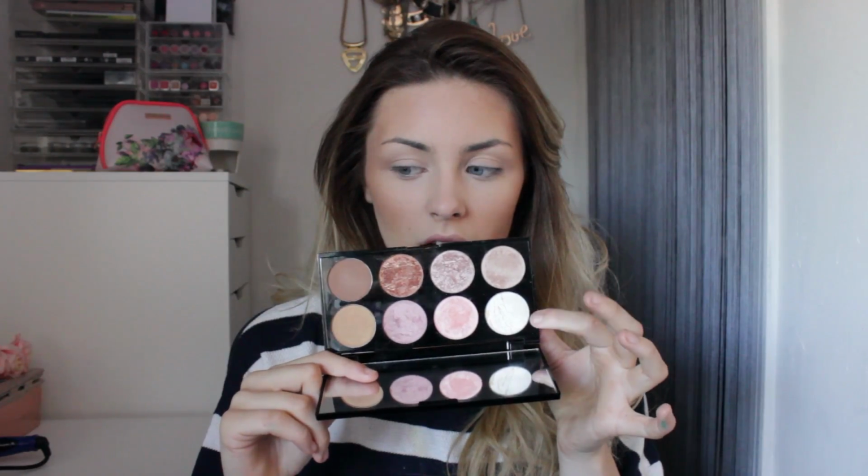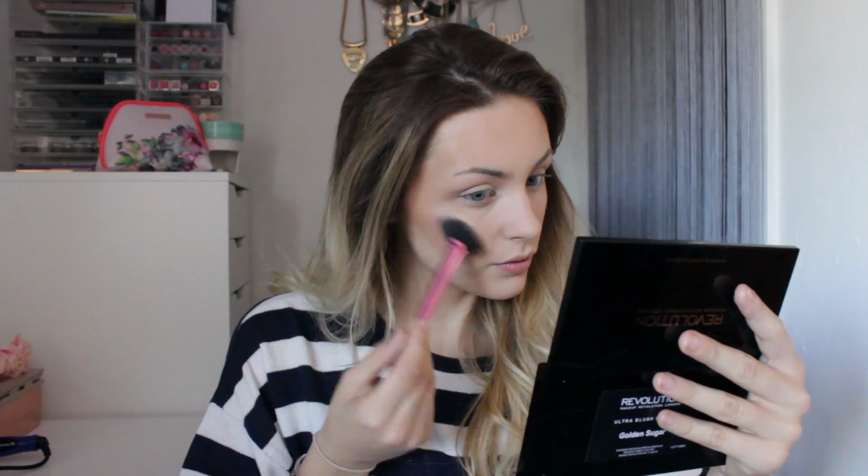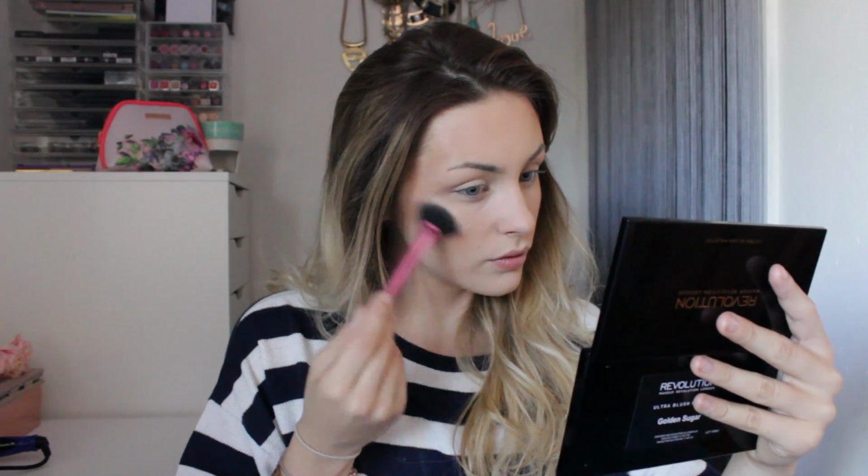I'm going to go in with this colour here just on the Real Techniques fan brush. Now I'm going to be focusing more on my eyes and eyebrows. For my eyebrows, I'm going to take the Sleek Brow Kit in the shade of Dark. This is so dirty, it's ridiculous. And I'm just going to take this pomade-y bit here, just on a Real Techniques eyeliner brush.